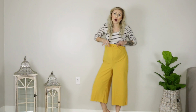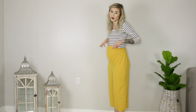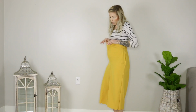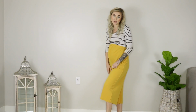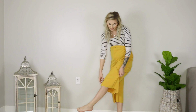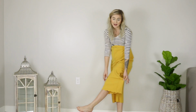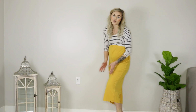As you can see, they are too big on me right now. As I walk, they literally will fall off of me. Now, I'm hoping that by the time I'm like 30 weeks and it's warm out, that these will be a lot cuter on me. They do have a nice fabric, and I do love the little scalloped bottom. I think how cute is that little scalloped detail down there, but I do wish that I probably would have ordered a size 6 in these.